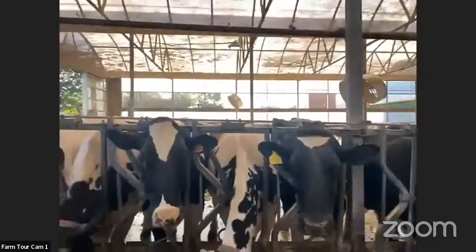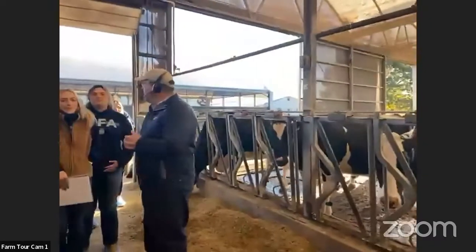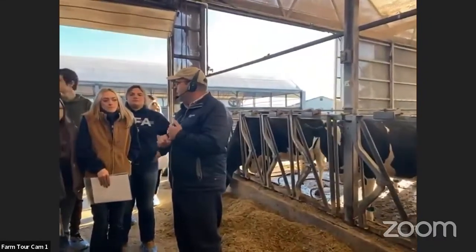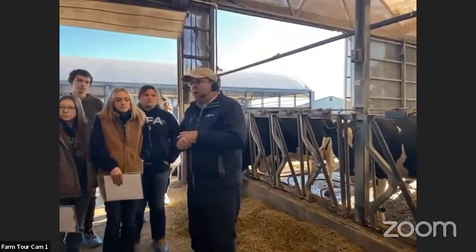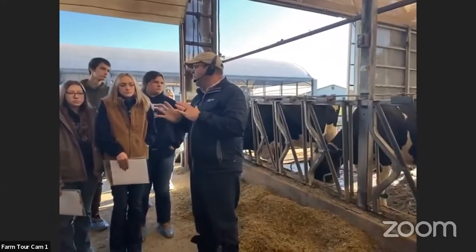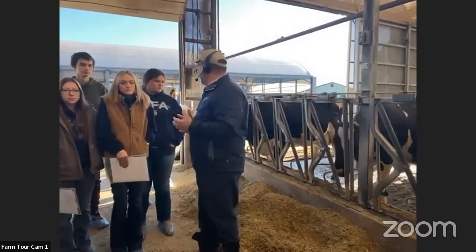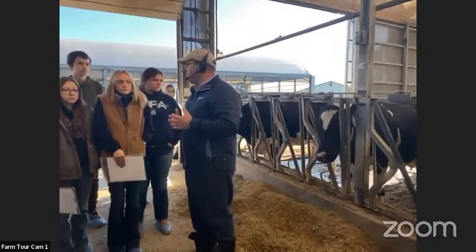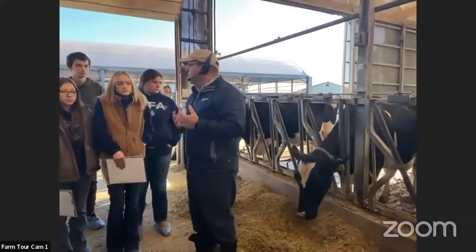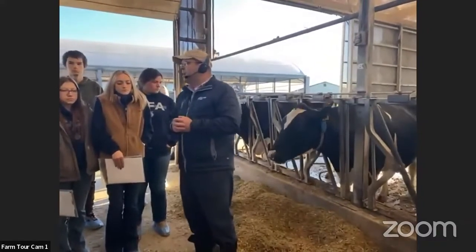Step back and look at the barn. The animals are broken into 4 groups, based on how much milk they're giving and how old they are. Those are really the 2 basic criteria, and then kind of where they are in their lactation cycle. We do that for a couple reasons. Animals that have had calves most recently have different energy and protein requirements, so we can feed those animals differently.